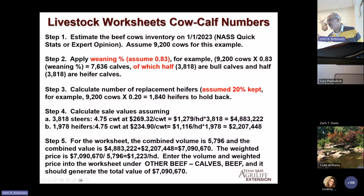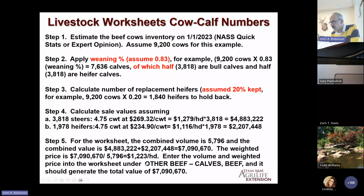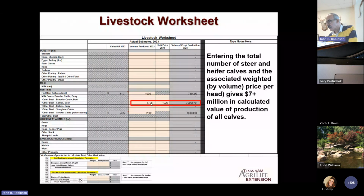There are two ways you could enter that. You could put a 1 and a 1, and it'll calculate to a 1 and multiply in the unit price column. You could put that 7 million, and it'll calculate through to the 7 million in the right column. Or what's been done here is that we calculated a weighted price using step 5 here: the total dollar value, $7.1 million, divided by the total number, the sum of the heifers and the steers, gives you a weighted price of $12.23. And you could stick that in there and put the total steers and heifers in there, and it would multiply through to the number that you knew was the total, if you wanted to reflect that in your increment report form. But that's the way to get at the calf value, driven off your initial estimate of the number of cows in your county.